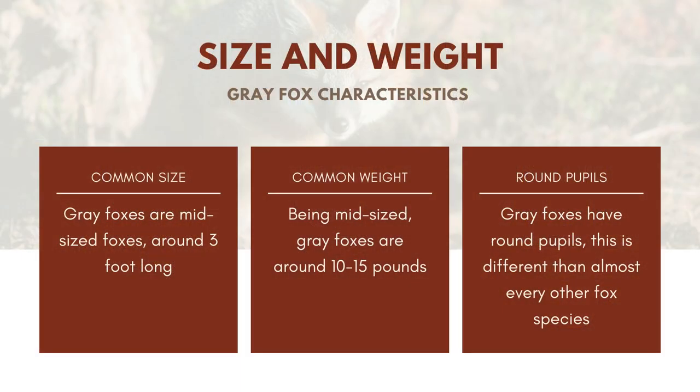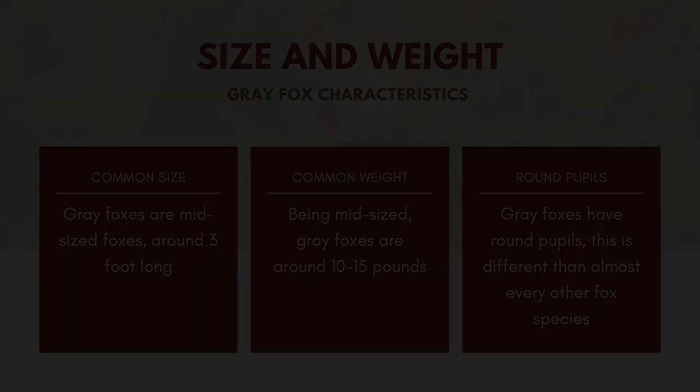Average size and weight. Gray foxes are a medium-sized fox, not as small as their desert cousins, but not as large as red foxes either. Gray foxes are about 3 feet long and weigh about 10 to 15 pounds. Their small stature allows them to crouch down low and avoid detection. Their small frame also makes it easier for them to climb trees, which has earned them the name tree fox.